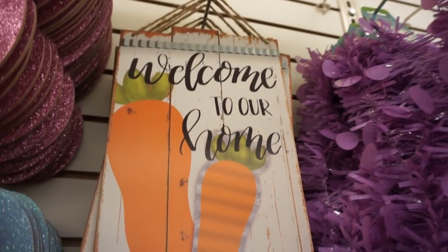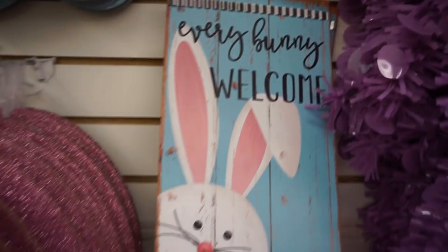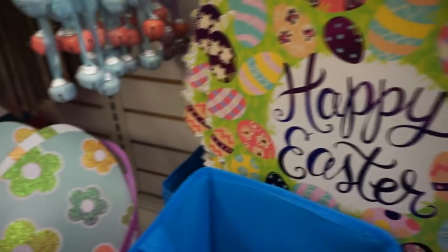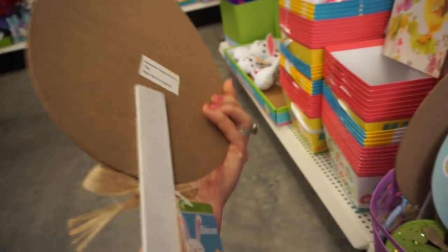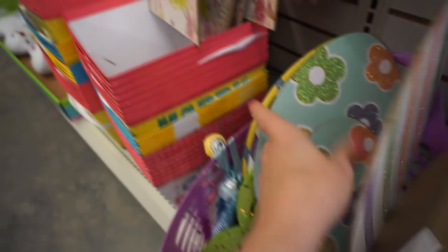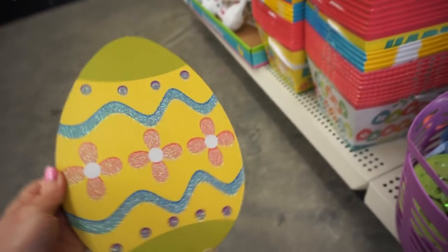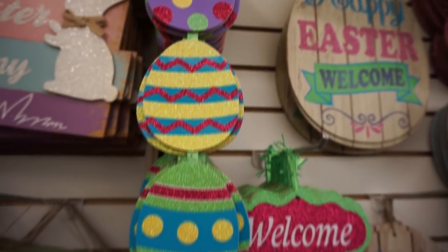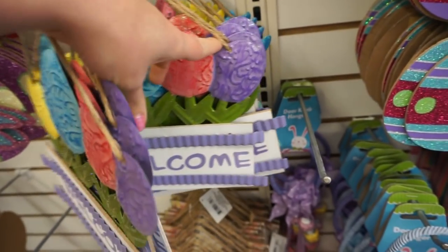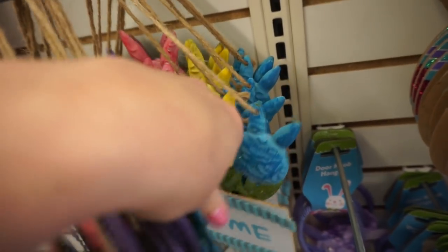This sign, I have been looking for you. Oh my gosh, that sign is so cute too. Got that last year, I remember that. These, oh my gosh, that is so adorable. Seen this sign. That's cute. Oh, and they have one with the ears on it.